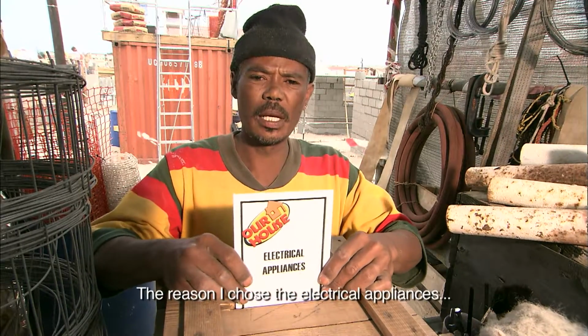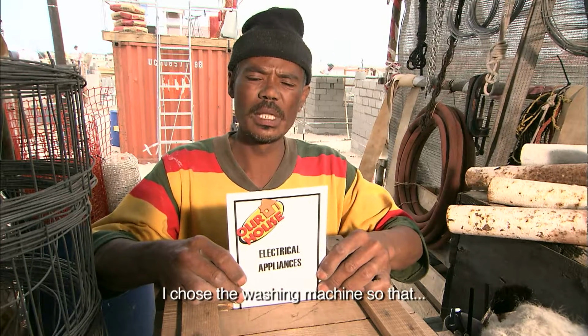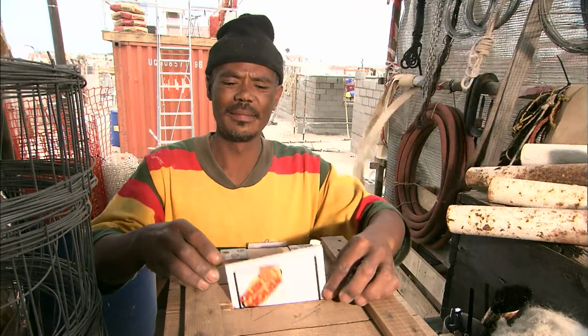Today, my name is Kevin Williams. The reason why I'm choosing the electric appliances is because of the washing machine and the fridge. The reason why I'm choosing the washing machine is because the women can't wash with their hands anymore. The fridge is the reason because when the food is left over, they can just put the food in the fridge for the next morning or for the next day.